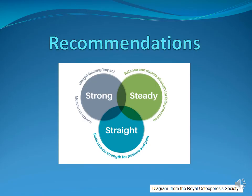The Royal Osteoporosis Society developed some guidelines with prominent clinicians and researchers in the osteoporosis field called Strong, Straight and Steady. This covers the key self-management principles about exercise and activity, moving with awareness, and falls prevention.